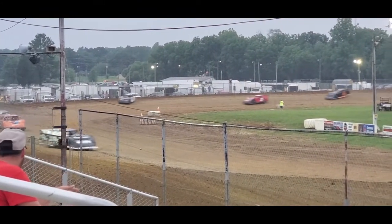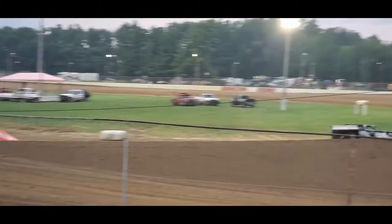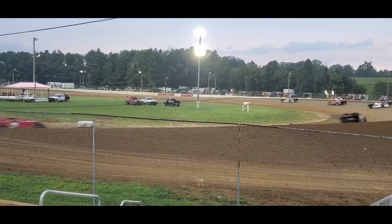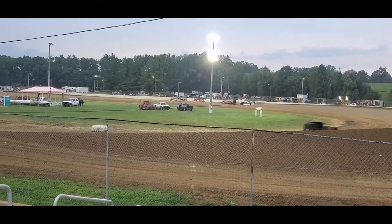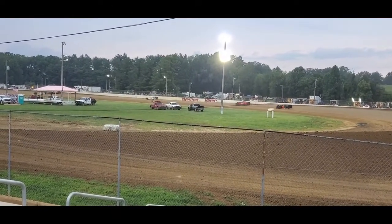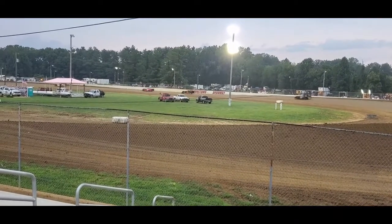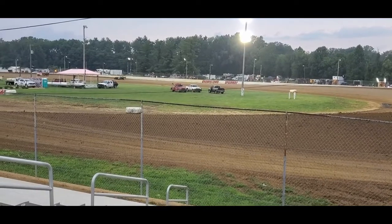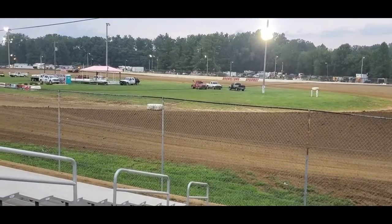And your first place for heat race number 3 is going to be the 75 of Tucker Chastain. Second place going out to the 14 of Austin Perry. Third place to the 3X of Tanner Chastain. 53C Bryson Clark ending in 4th. And your 5th place, the 70 of Dalton Fleener.